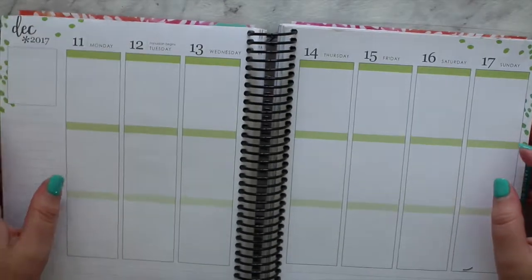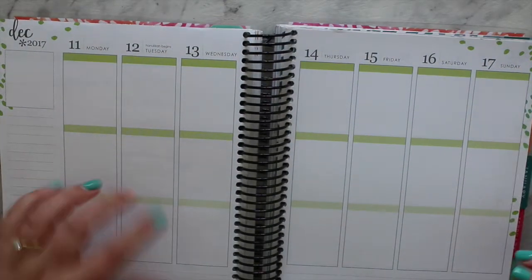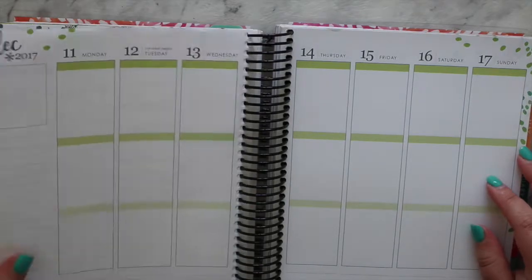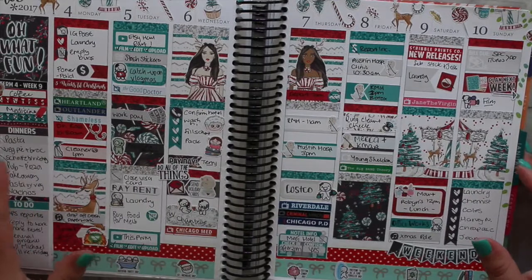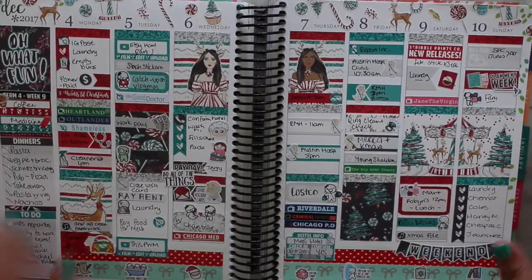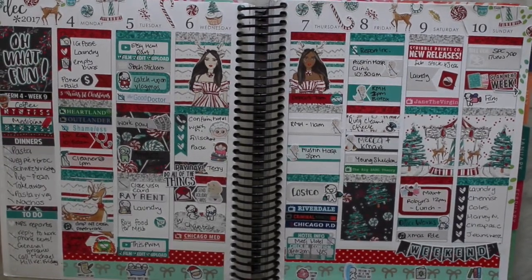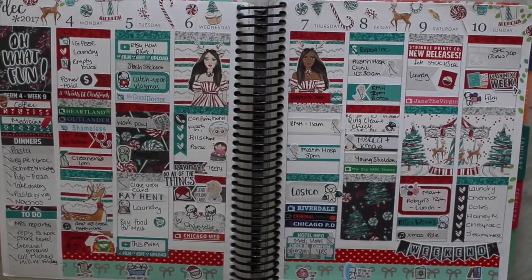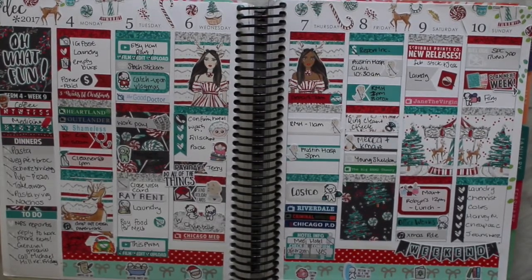This week we are filming from the 11th of December to the 17th of December, and I will give you a quick sneak peek of what last week's finished spread looks like. So there's last week in all its glory. Can't quite get the focus right this week. That will have to do, I think. I'll have a photo up on Instagram at some point as well for you to check it all out. Sorry if you can hear any background noise.